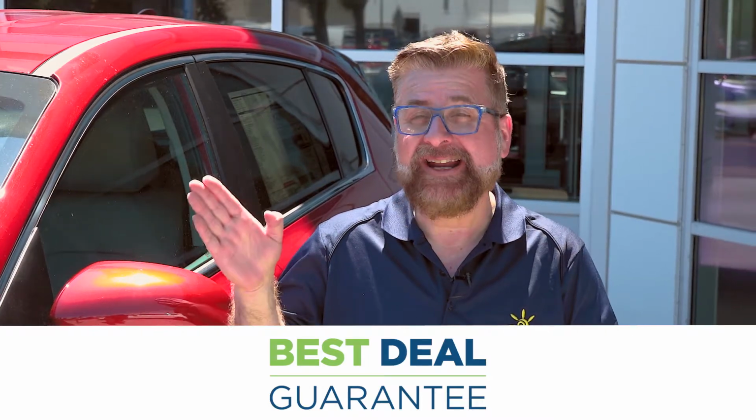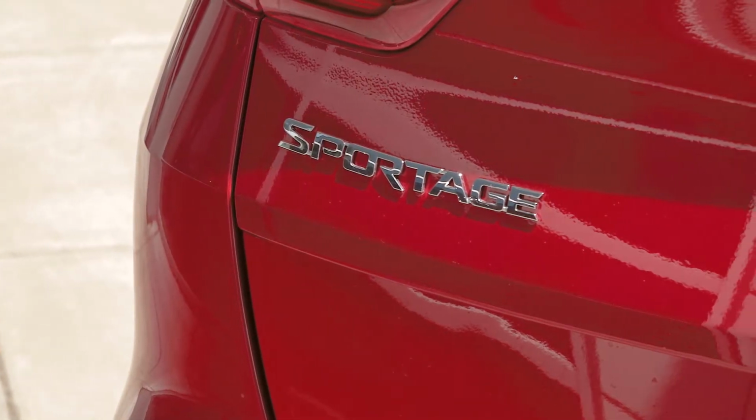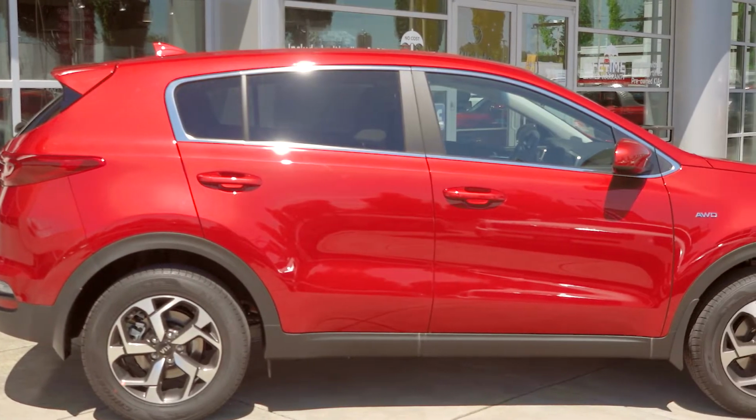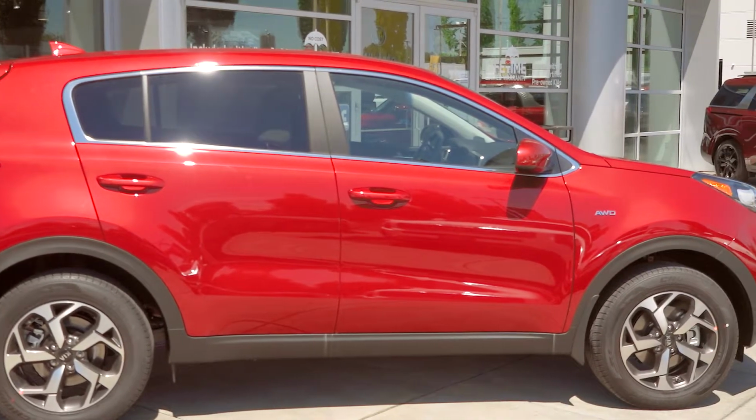And today we're going to take a look at this. This is the brand new Kia Sportage. Now the Kia Sportage has a refreshed outside. It comes in all-wheel drive, a surprising number of standard features on this vehicle, and of course it has America's best warranty of 10 years, 100,000 miles.